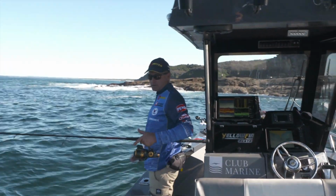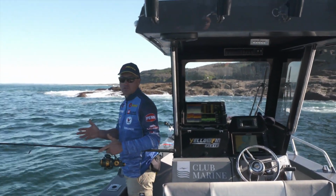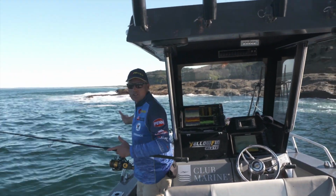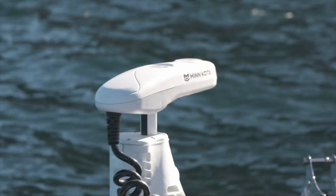We're in the 7-metre boat today. This one's a centre cab, and one of the great things I love about having a centre cab or a centre console is access to get to the front. I want to get a cast in up there, and because the breeze is offshore, we're pointed nose in with the electric motor down, but simply walk up and have a cast off the front.